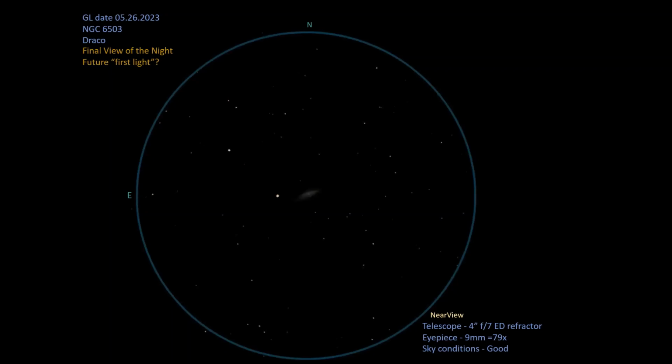Here again, in this part of the sky at this dark site, it's pretty darn good, so I was able to get a pretty nice view. But I also have up here, I say, future first light, question mark.